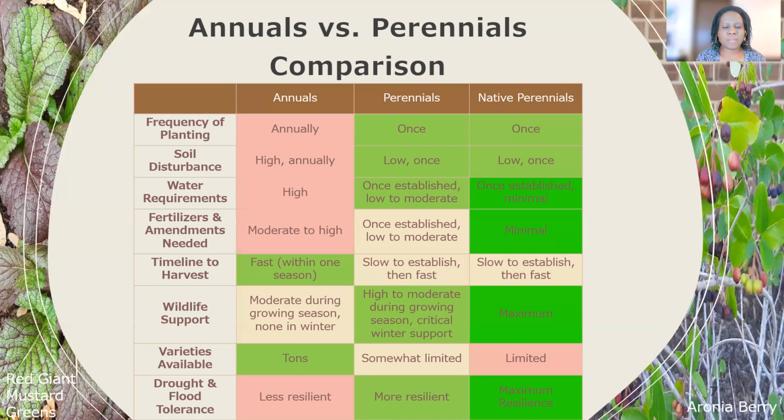And then in terms of drought and flood tolerance, the annuals are less resilient typically because they haven't really had that same time to establish a much more robust root system, and that typically makes them more susceptible to drought and flood. Whereas the perennials have had more time to establish. They're typically less susceptible to that because their roots are deeper down within the soil. So they're not as sensitive to the water evaporation or even the flooding that can occur.